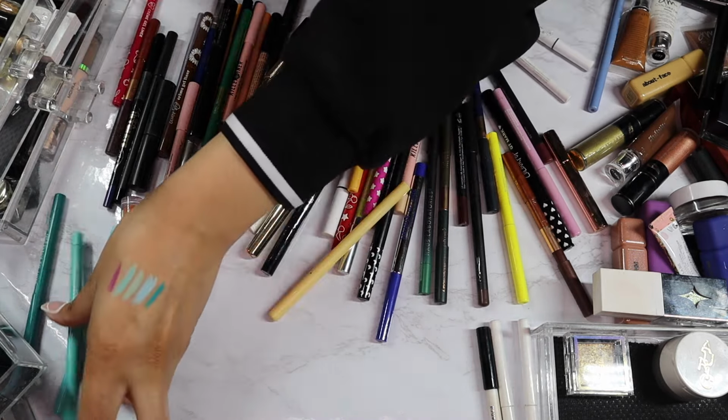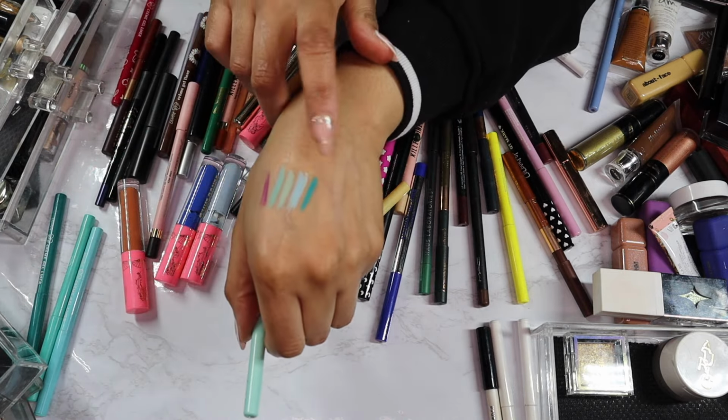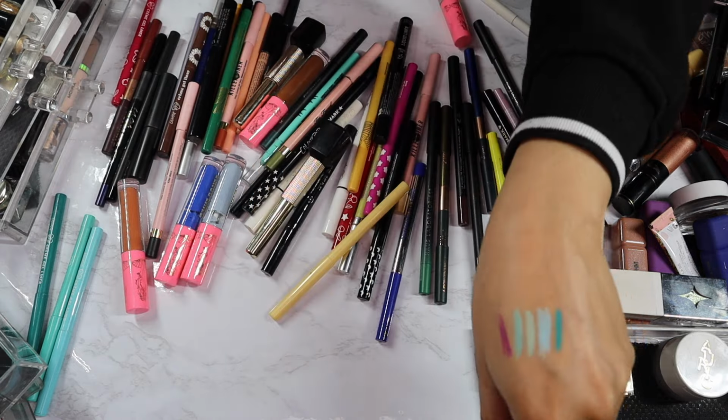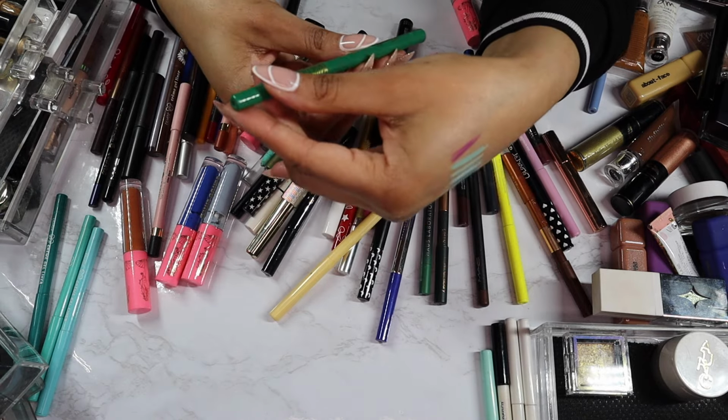I actually think I'm gonna get rid of Icebreaker and keep that one because I actually like the tone of that better. And next to these two, you can actually see more of a difference than you can with that one. So I'm gonna get rid of that one. I then have the shade Canopy.